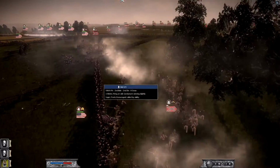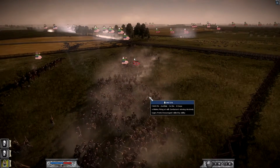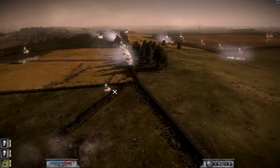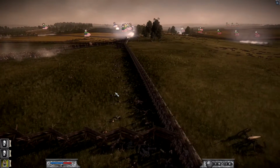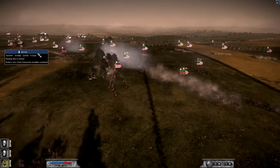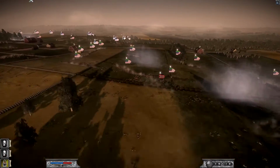They just barely hit the lines before they collapse. And the 38th Virginia hitting this as well, but they've just taken so much damage along this line. As you can see here, look at the carnage. The absolute carnage all along this line, Union and Confederate. Absolutely horrendous.